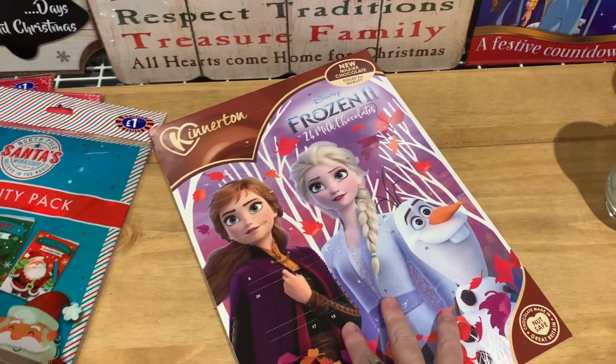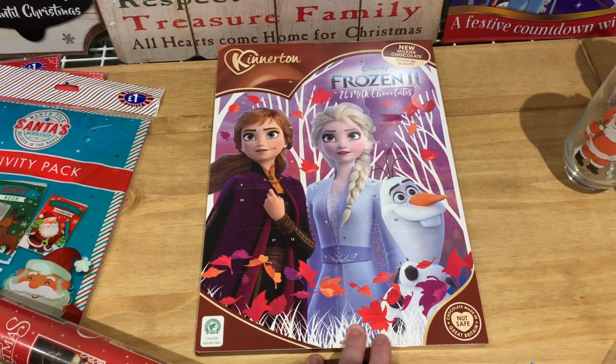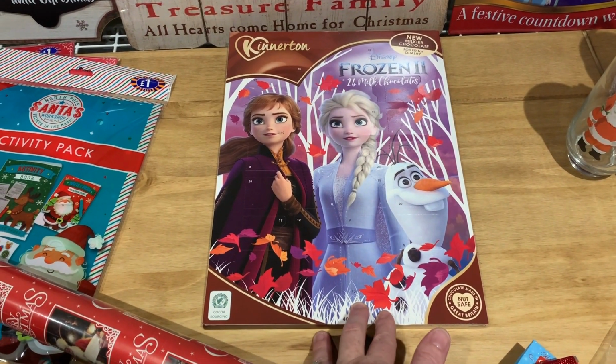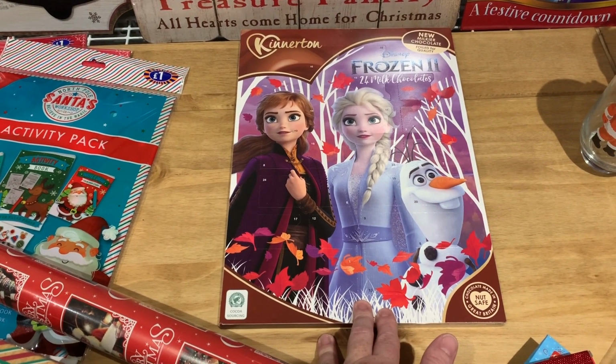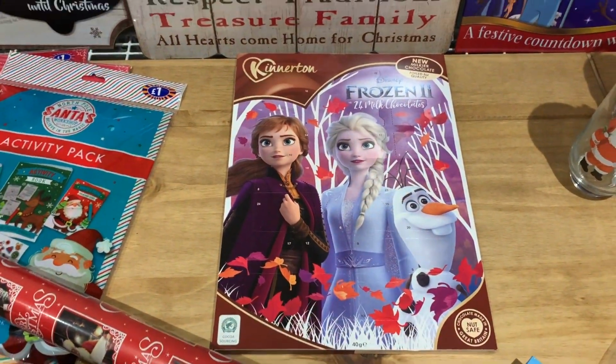I also got my daughter the Frozen chocolate advent calendar, which was £1. I thought that was a really good deal. However, I think it was B&M and Aldi I nipped into, and they had it for 89 pence. So I know it's only 11 pence, but you can get it cheaper at Aldi if that's what you'd like to do. But £1, that's not too bad anyway. So that was my Range.